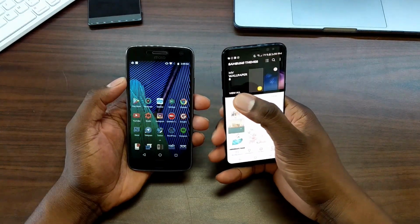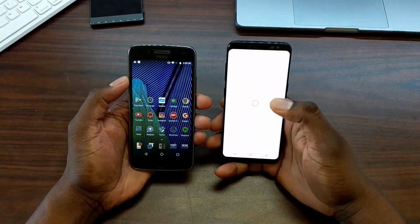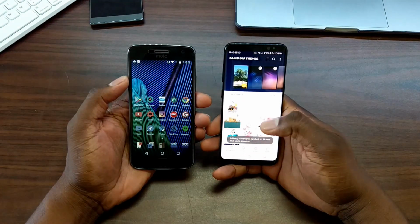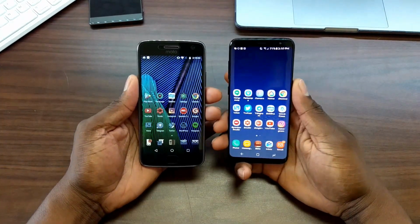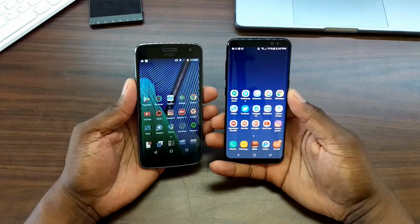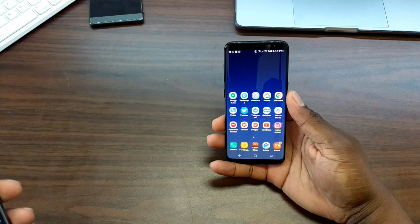I've been testing out the black theme on there just to kind of see if it does anything for battery. That's all I've been doing. But this is how the phone comes to you right here with that blue wallpaper there. It's actually a pretty decent wallpaper. It's pretty nice. Let me turn on Do Not Disturb over here.